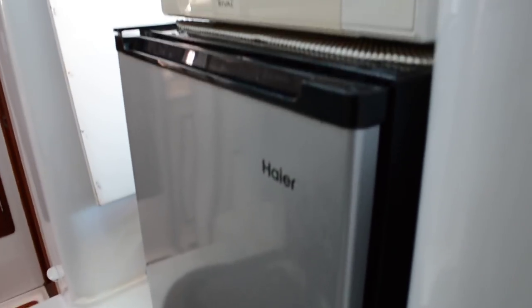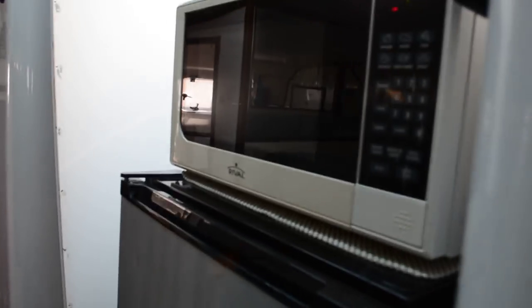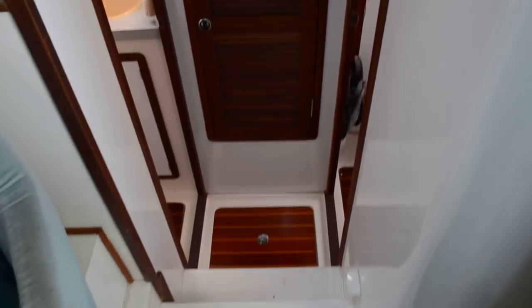And yeah, it's vacuum cleaner and stuff. There's another refrigerator right here. This one is 110 volts. So you have to run off an inverter to run this one while you're underway. Microwave. But the other one you don't. It's 12 volt. But this one will come in handy when you're in port. There's more storage right there now. Check out this bathroom.